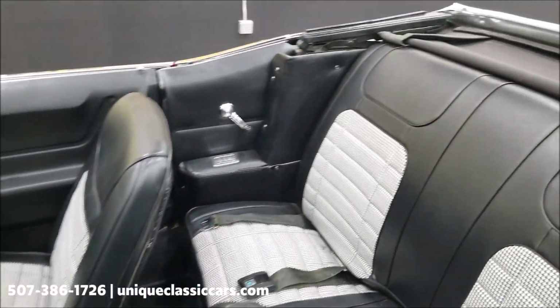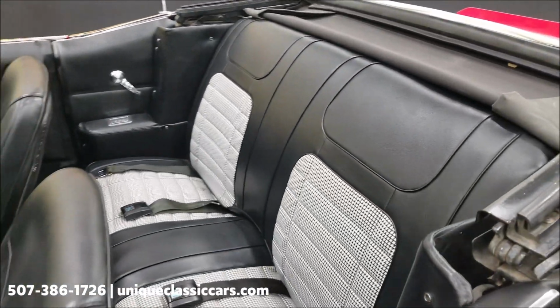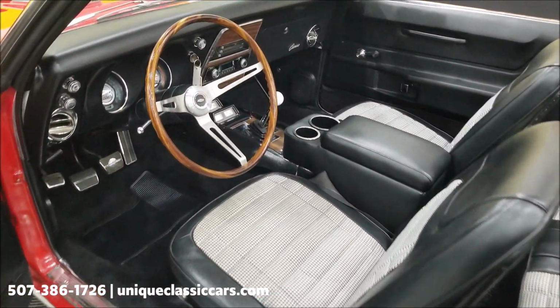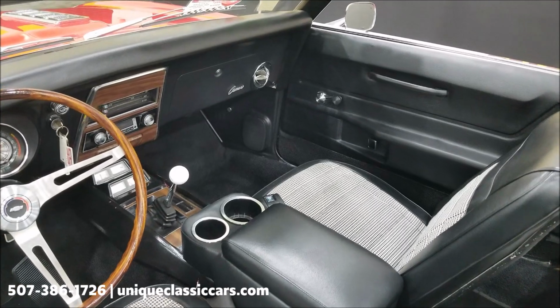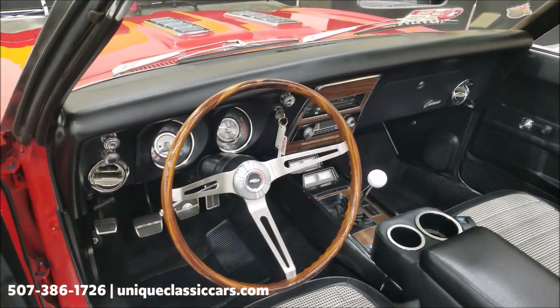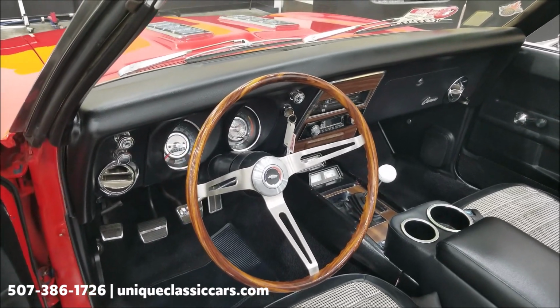Take one last look at the interior from the driver's side here. And before this video is over, I'll run that top up so we can get one last peek at that before we finish the video up. Armrest has been added for convenience. That is just sitting on the original console, it appears.